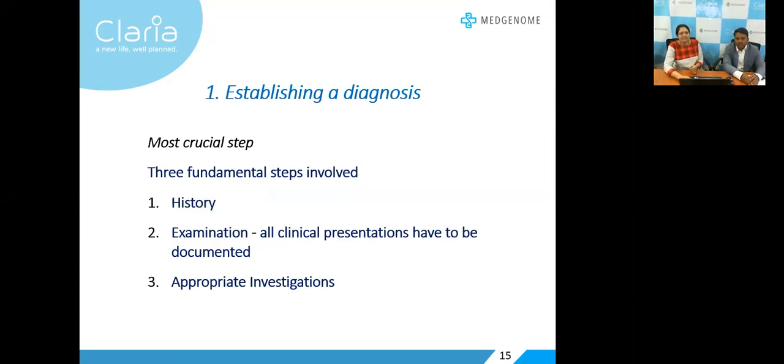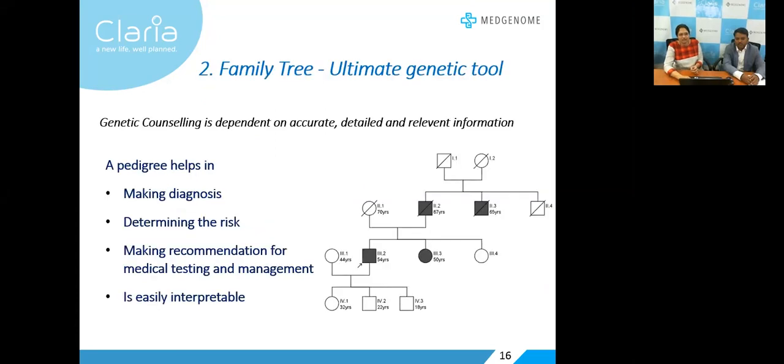The next important step in counseling is the family tree, which as geneticists we call the ultimate genetic tool. Genetic counseling is dependent on accurate, detailed, and relevant information. This information initially we get very clearly sometimes from a pedigree. A pedigree helps us in making a diagnosis, determining the risk, and making recommendations. And the beauty of the pedigree chart is it is easily interpretable most of the time.